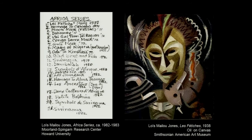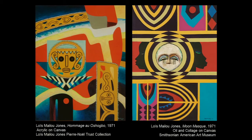At some point in the early 1980s, Loïs Mailou Jones sat down and cataloged a series of her African-themed paintings on a list she titled Africa Series. Her 1938 oil painting, Les Fétiches, which graced this symposium's call for papers, appears as the first entry. The record then jumps forward to Jones's 1971 works, Hommage au Oshogbo and Moon Mask, the latter now in the collection of the Smithsonian American Art Museum, both completed after her first trip to Africa in 1970.